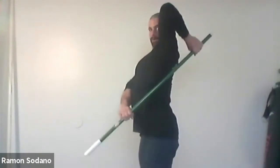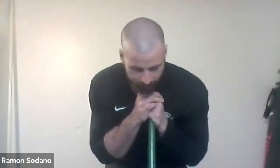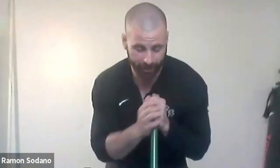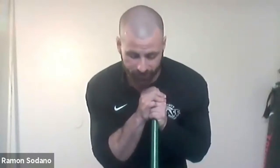And again, we don't want this huge extension. We want to maintain that nice flat back. Where you should be feeling this one is in the lat, okay? A lot of issues that we see with shoulder immobility is people are very immobile in the lats, and that's why it's very hard to get up over our head. So that flexion drill is really going to help with that lat mobility, which will then turn into more mobility for the entire shoulder region.